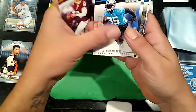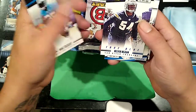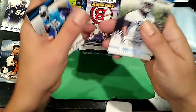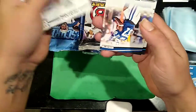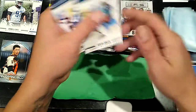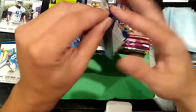Start with a Grossman. True Blue Rookie of Melvin Ingram. That one's not bad. Then a rookie of Ronnell Lewis. Dez Bryant, Mark Sanchez, the franchise, Reggie Wayne, and Steve Smith. Pack two of this stuff.